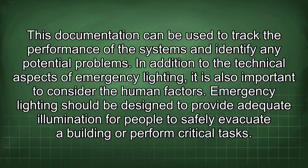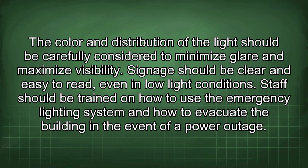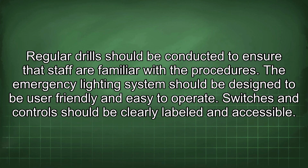In addition to the technical aspects of emergency lighting, it is also important to consider the human factors. Emergency lighting should be designed to provide adequate illumination for people to safely evacuate a building or perform critical tasks. The color and distribution of the light should be carefully considered to minimize glare and maximize visibility. Signage should be clear and easy to read, even in low light conditions. Staff should be trained on how to use the emergency lighting system and how to evacuate the building in the event of a power outage. Regular drills should be conducted to ensure that staff are familiar with the procedures.